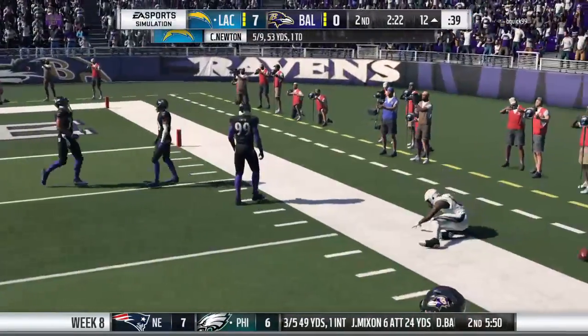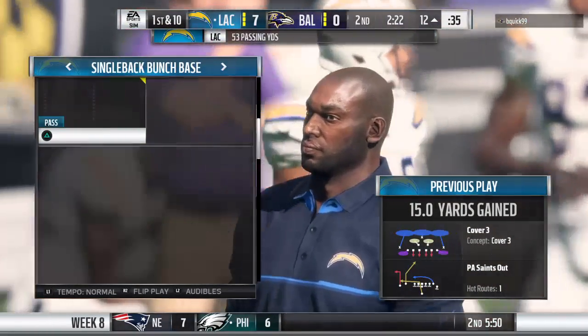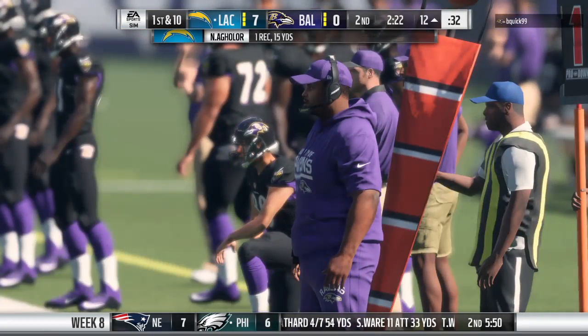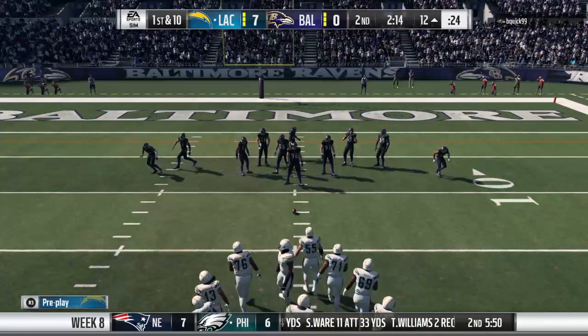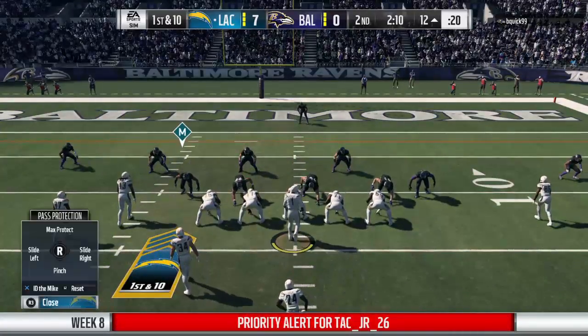Toward the sideline, and look at that catch. Dragging the toes, and that's going to be a first down. Well done. Give them 15 yards on that one and a Charger first down. They don't need to run another play here before the 2-minute warning. Let's see if they do it anyway.